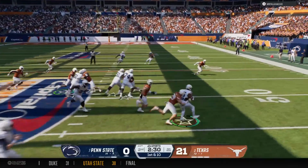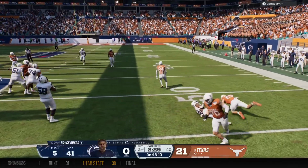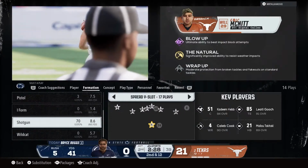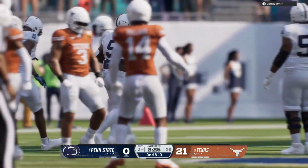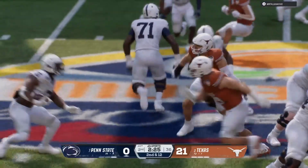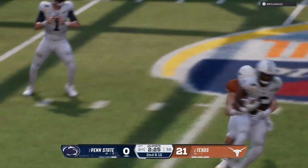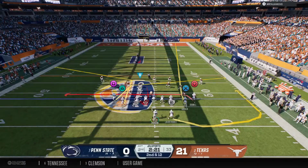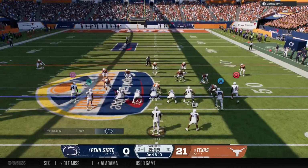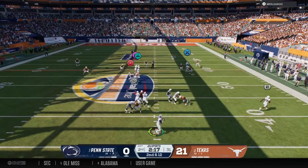An inside give now from the shotgun. They'll stop him behind the line for a loss of 1. Well, if he would have stayed on his track and stayed more to the inside, I think that play opens up for a nice gain. Instead, he's looking for the big play, bounces it to the outside, and there's just too much speed on that defense. They look to throw it here on second down.